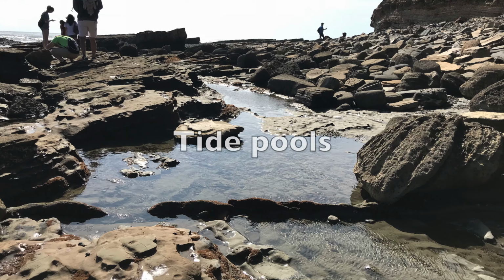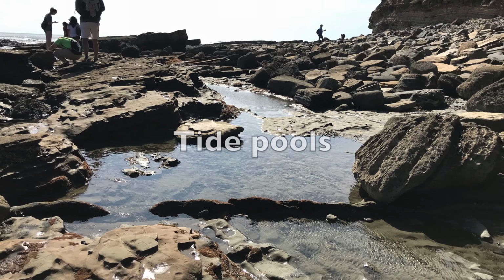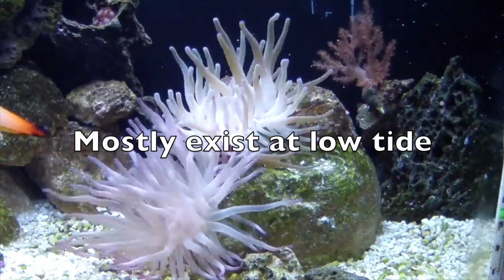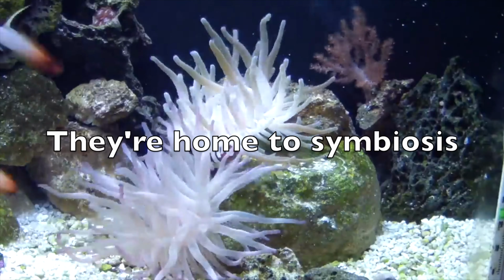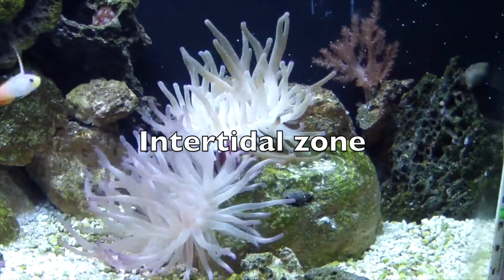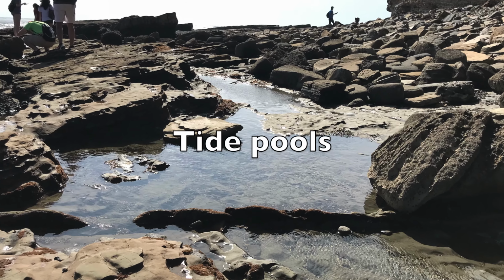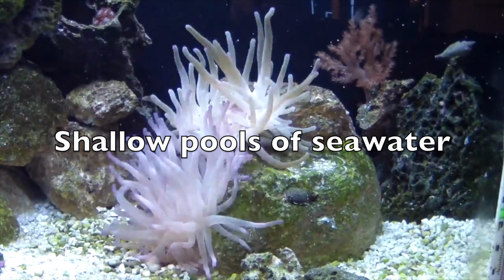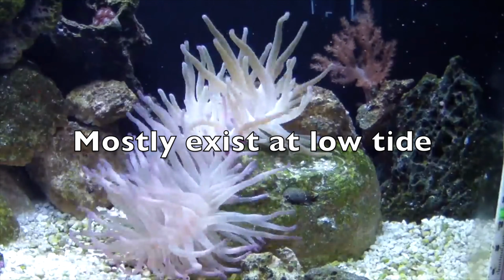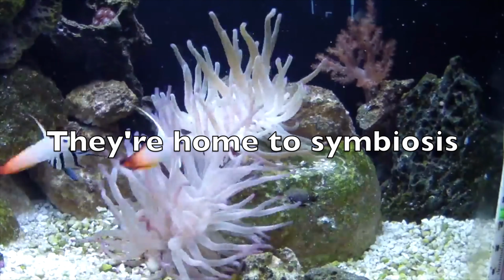Intertidal zone, tide pools, shallow pools of seawater. Tide pools mostly exist at low tide. They're home to symbiosis.